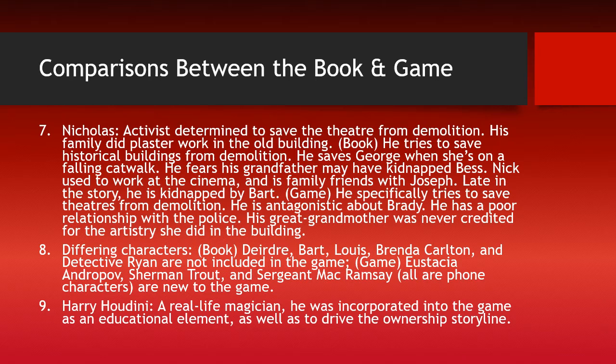And also in the game, it's his great-grandmother who was involved with the plasterwork. And she was never credited for the artistry that she did in the building, which is something that really bothers Nick, and that's sort of his main driving force with trying to save this particular theater. He wants to get that credit that his family deserved long ago.